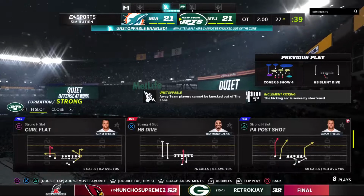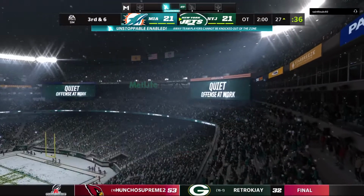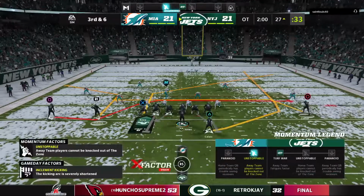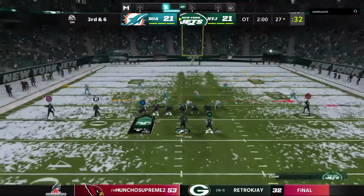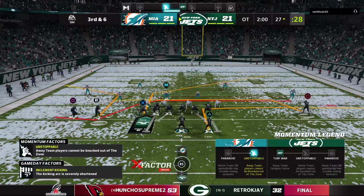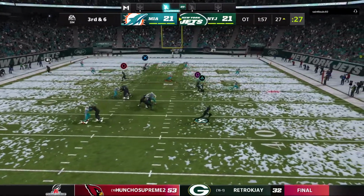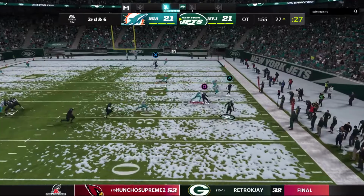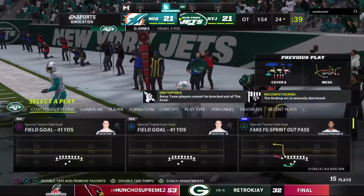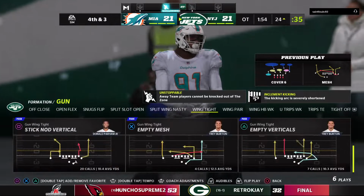And that'll set them back 5. Opening drive of overtime, and now facing a 3rd down and 6. Big play coming up. Now Jones. Flush to his right. And he'll be out of bounds just inside the 25-yard line. The decision to tuck and run gets him 3, but that's not enough.